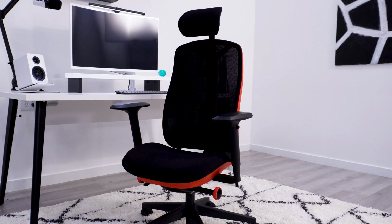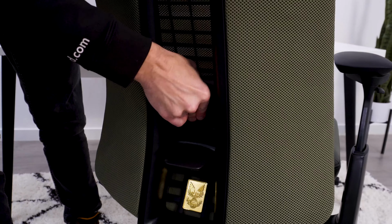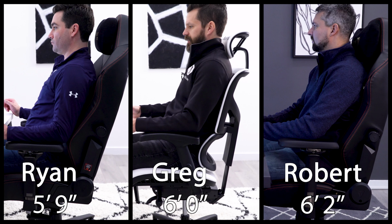We pick the best gaming chairs at every major price point. In this series, we switch it up a little bit, going with 3 picks instead of one: one from Greg, one from myself, one from Robert. Us being different heights, 6 foot, 5'9", and 6'2", gives you different perspectives. Let's jump into the list.